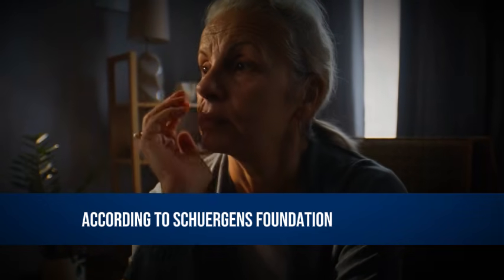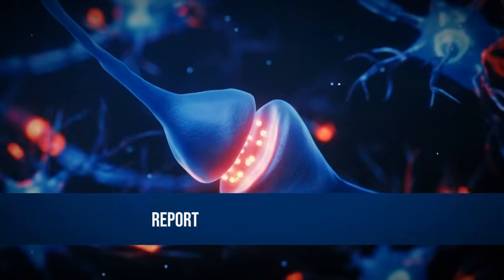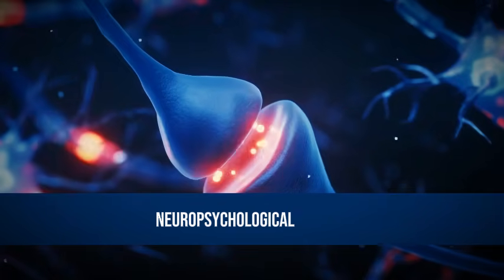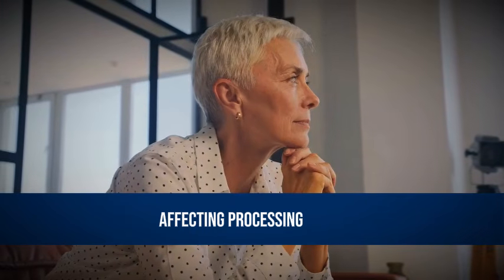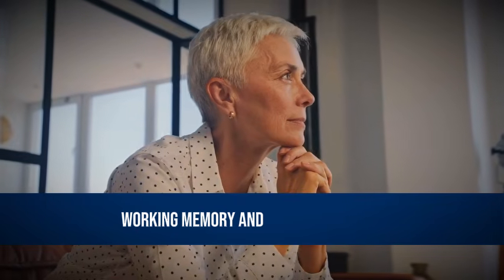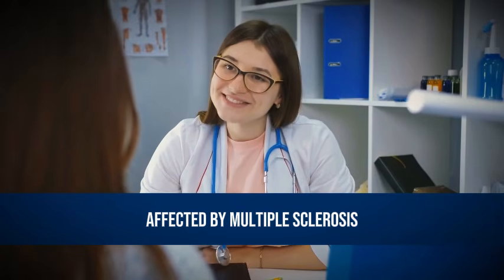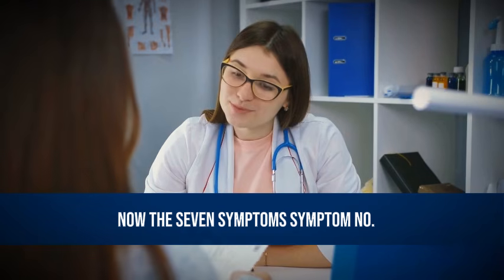According to Sjögren's Foundation patient data, approximately 80% of Sjögren's patients report cognitive dysfunction. When researchers conduct formal neuropsychological testing, they find subcortical executive dysfunction affecting processing speed, working memory, and verbal retrieval. The same cognitive domains affected by multiple sclerosis. Now, the 7 symptoms. Symptom number 1.